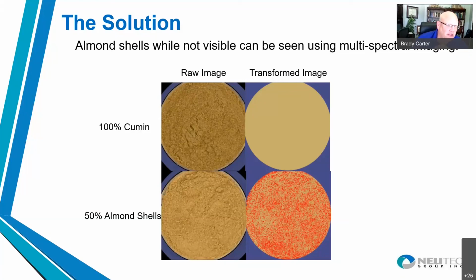And as long as the system's been taught to recognize these differences, you don't even necessarily need to have a pure sample of the adulterant. If you have a pure sample of your product, then the system can be taught what that is and then detect anything that's present that's not it, that shouldn't be there.